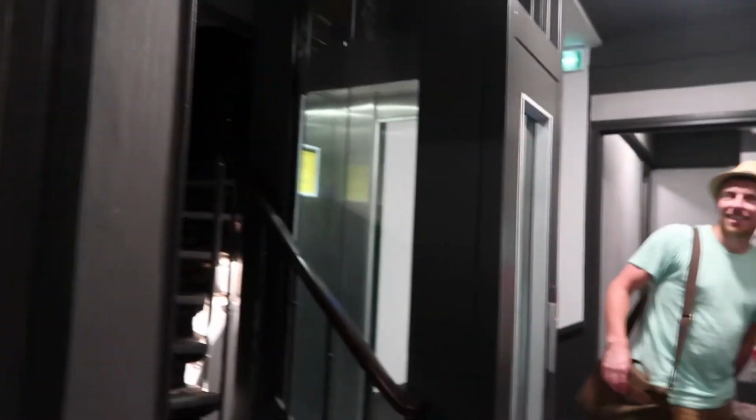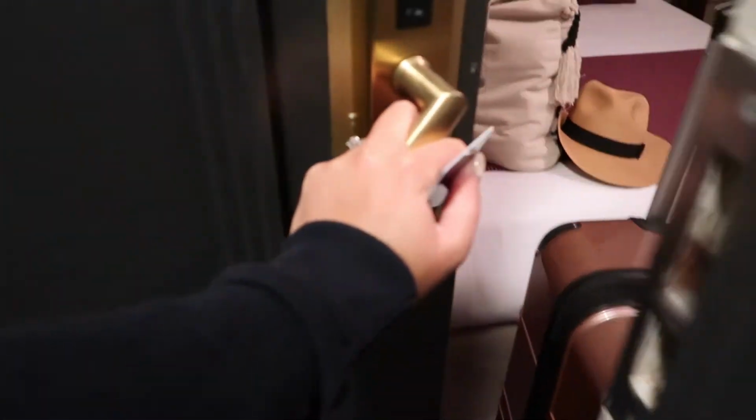This elevator is so cute. Oh my gosh. It's so cool. I'm just freaking out about how cute this is. Look at this. It's like the teeniest little elevator. So our room is just down here, and then you just turn the corner. 54. There's our little bed. It's small but nice. So anyways, we're gonna go to bed. Welcome to Paris. I'm so excited.